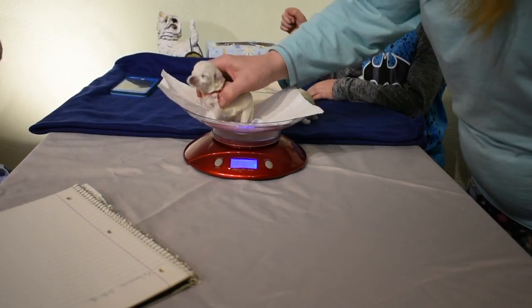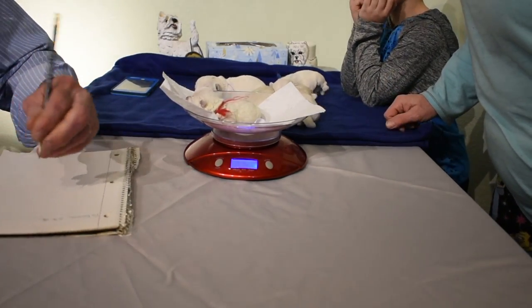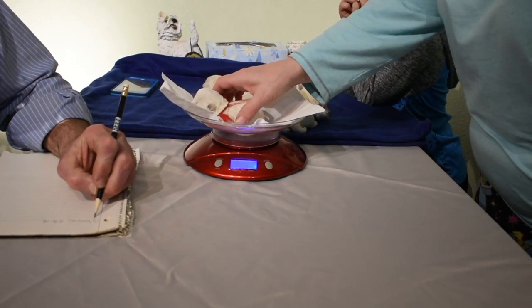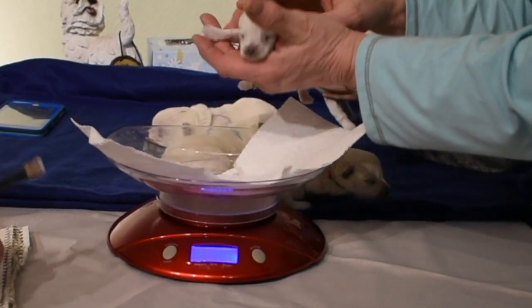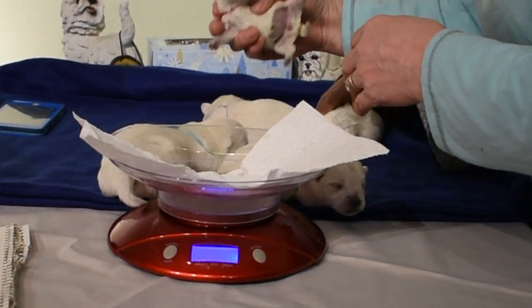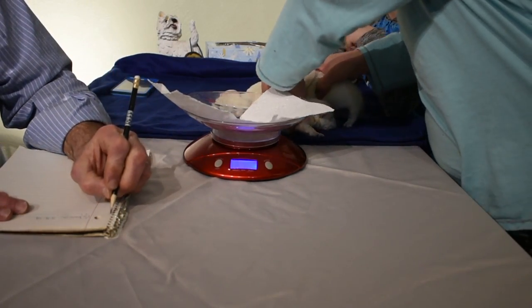Okay, so we're going to start with Red Girl. She is 4.1 ounces, which is up from 3.6. She's very tiny, but we are supplement feeding her, but she nursed as well. So it's just about the babies. This is Red Girl.